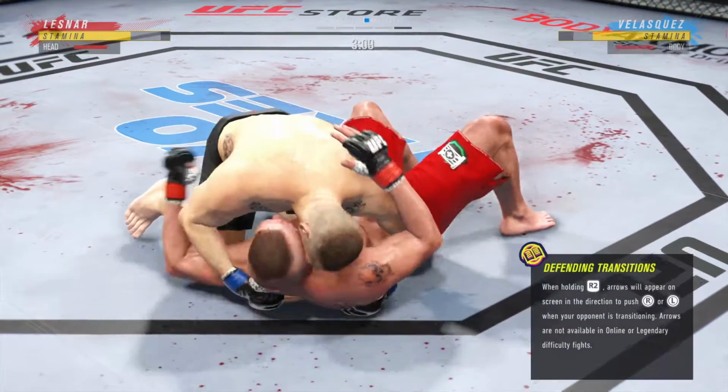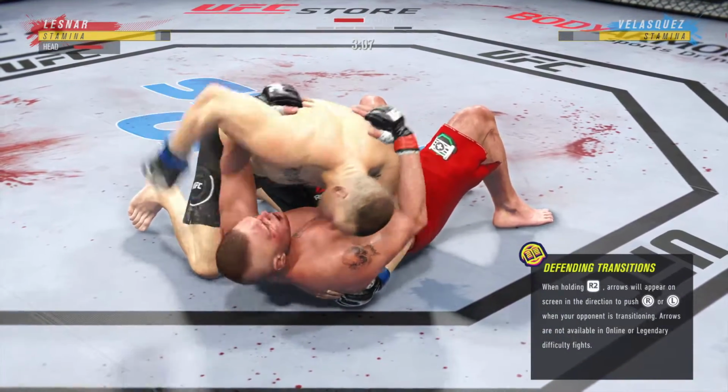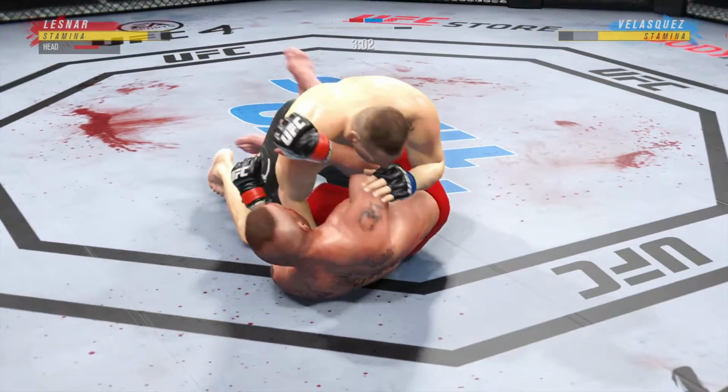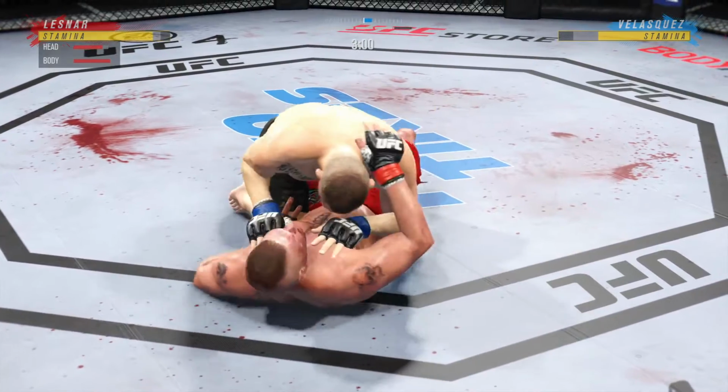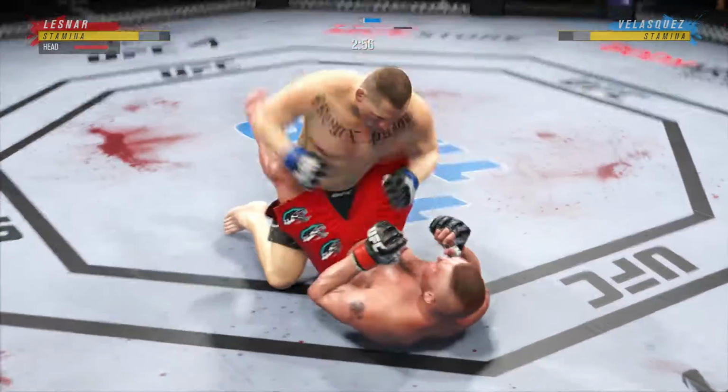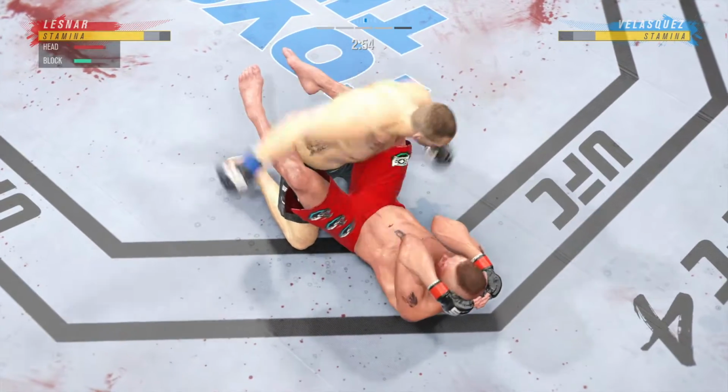Side control now. Well, you got to stay busy on the bottom. He's doing it here. Nice punch. All right, he's trying to control posture here. Now trying to hip escape. He's just trying to move out of this position off the bottom. Oh, he postured up there, gained some valuable separation.